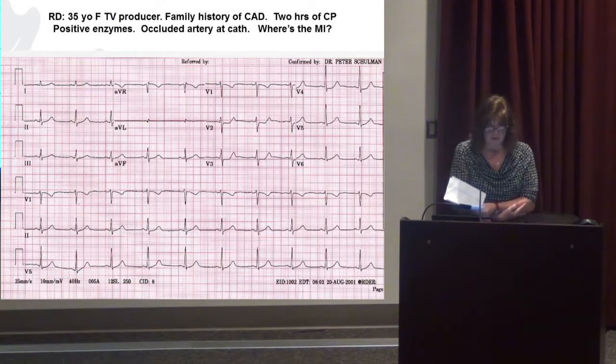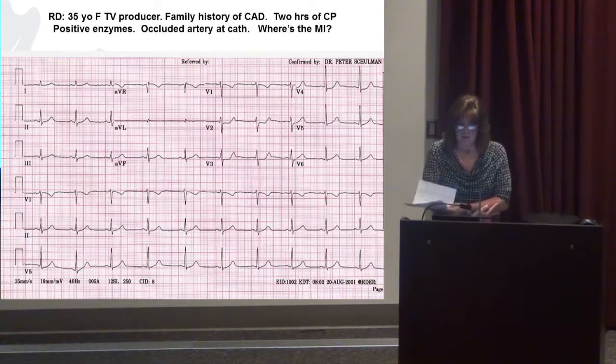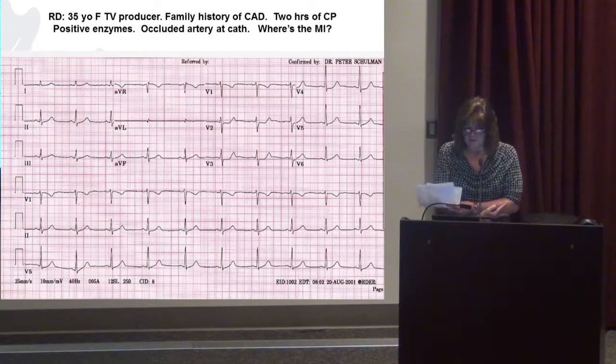This is not straightforward. There's no straightforward ST elevation jumping off the paper, right? But this is a posterior MI. How do I know that? I see some ST depression in the anterior septal leads, V1, V2, V3, maybe a little V4, and those are specific, especially V1 having an inverted T wave. Those are telling me that there's some posterior damage. Again, hard to read on a 12 lead.